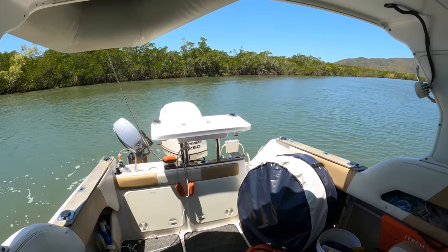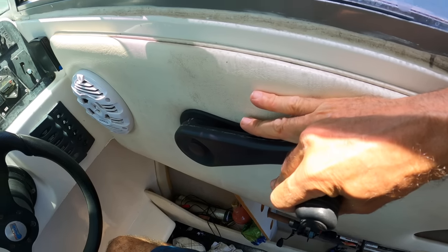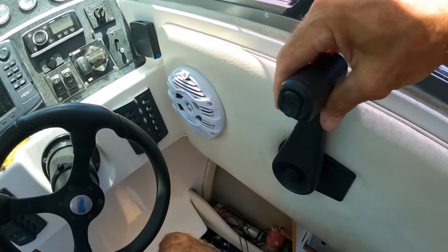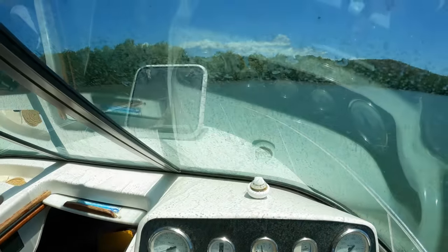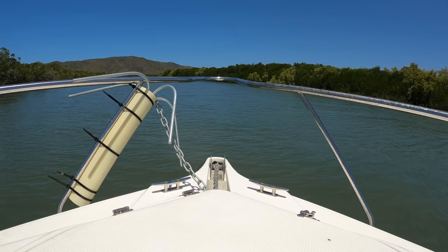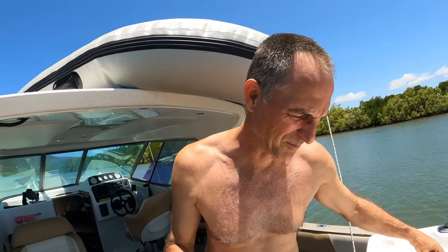I want to try and get right in the middle of the river if I can. That looks about right. And down. Anchor's going down. And there we are. We might stay here 2 nights. It depends on how bad the mosquitoes and sand flies are. Let's have a look where we are.